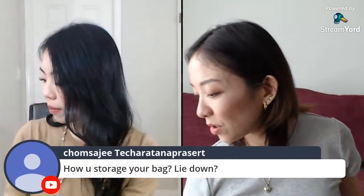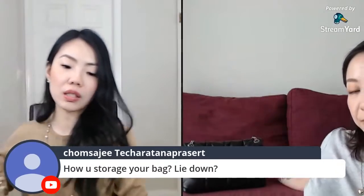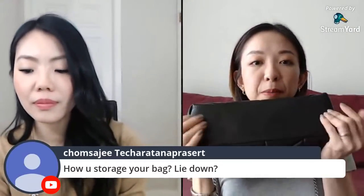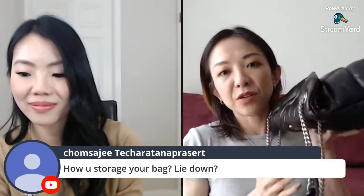How do you store your bag? I store mine standing up with the Samorga organizer inside. That's it. Same. Nothing new, nothing extra. How about yours? And we should, because the bottom is flat. If you store it lying down, you're squishing the puffs, right? So it should be stored standing up with stuffing or an organizer. I agree.